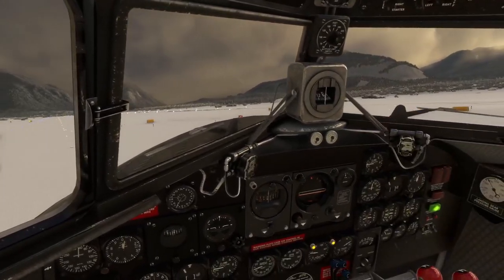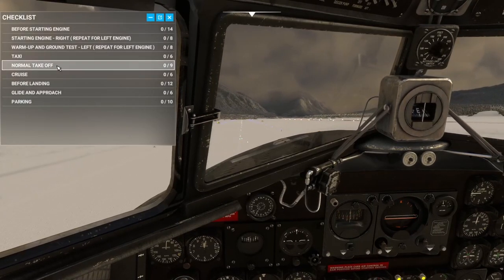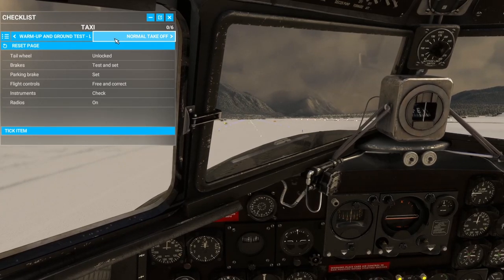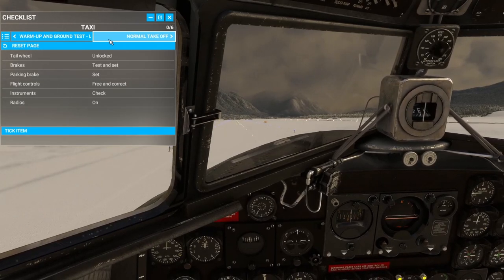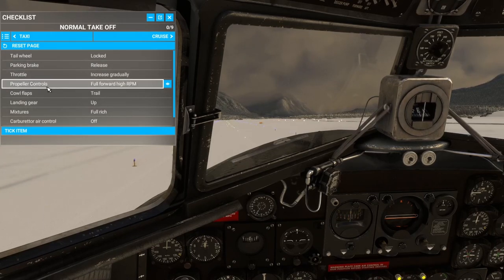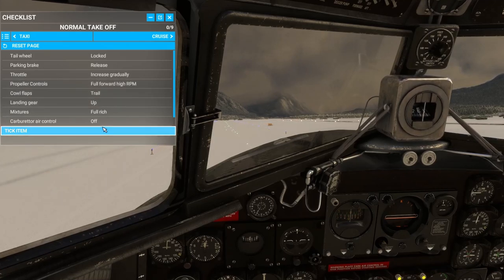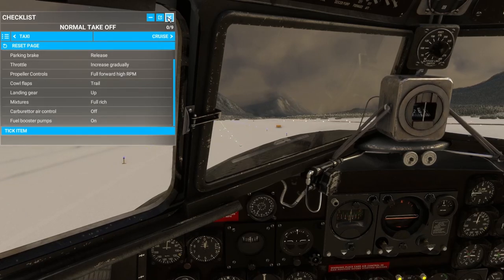Alrighty, so we're taxiing out here. While we taxi, let's go ahead and run through some more checklists. Taxi checklist, brakes, test and set. Yep, brakes definitely work. Normal takeoff, tail wheel locked, parking brake release, throttles increase gradually, propeller controls full forward, high RPM, cowl flaps to trail, landing gear up, mixture full rich and carburetor air control off, fuel boost pumps on.